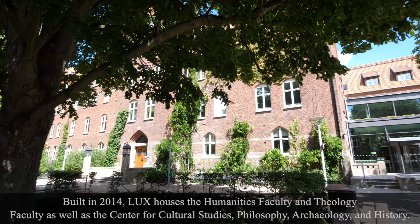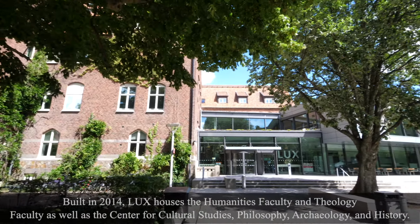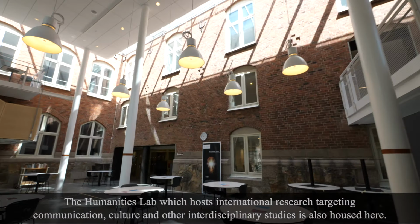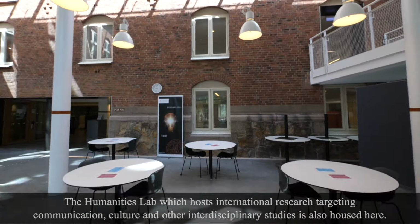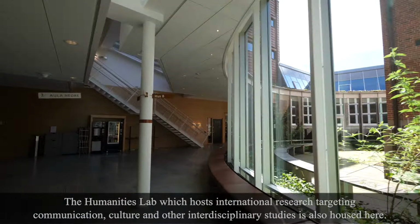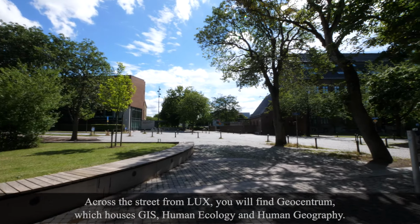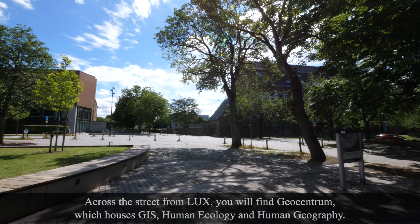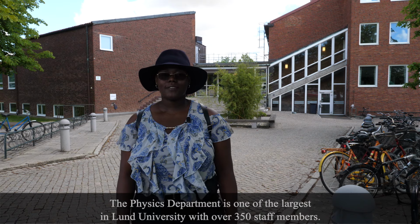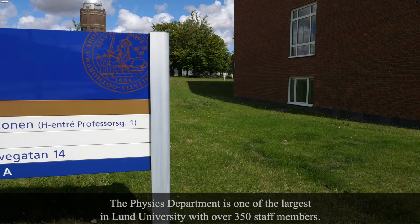Built in 2014, Lux houses the Humanities faculty and Theology faculty, as well as the Center for Cultural Studies, Philosophy, Archaeology, and History. The Humanities Lab, which hosts international research targeting communication, culture, and other interdisciplinary studies, is also housed here. Across the street from Lux, you will find Geocentrium, which houses GIS, human ecology, and human geography. The physics department is one of the largest in Lund University with over 350 staff members.